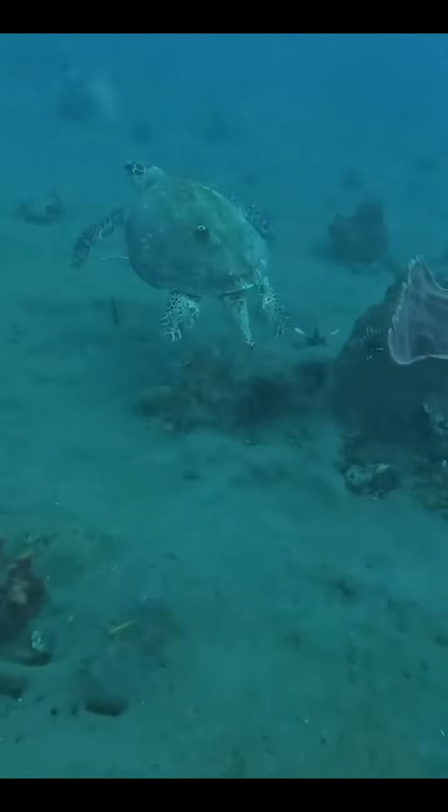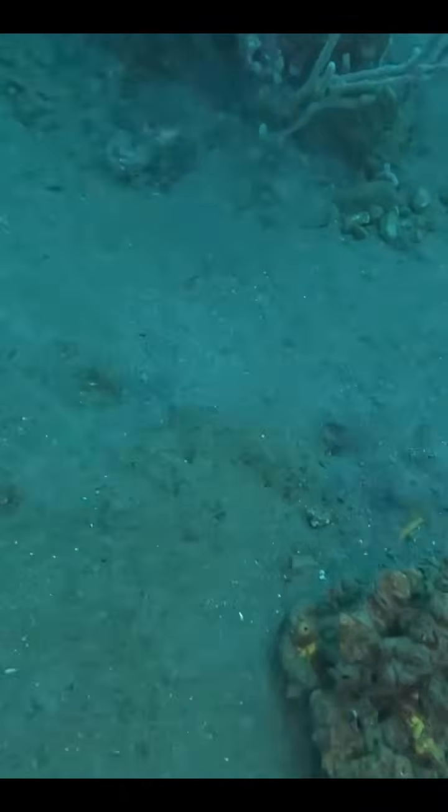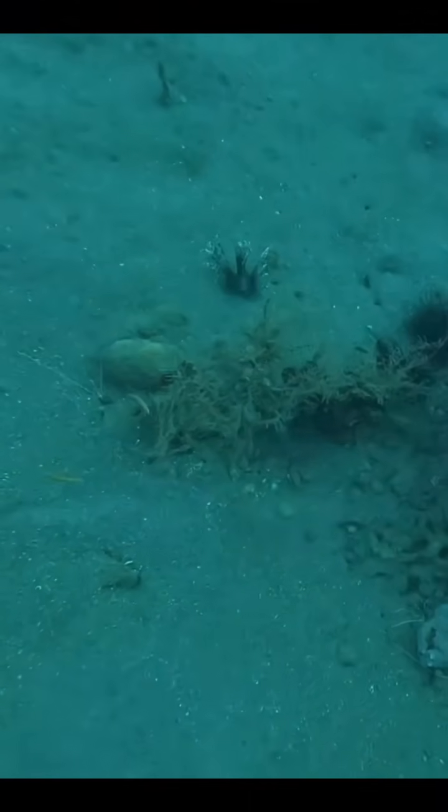Now here's a cute little male hawksbill turtle. I didn't see very many turtles when I was in Dominica. I mainly saw them from our shore dives, which was kind of crazy. Normally you would see them all over the place, but I got really lucky and saw a few of them right from our shore dives.